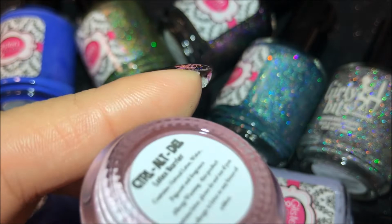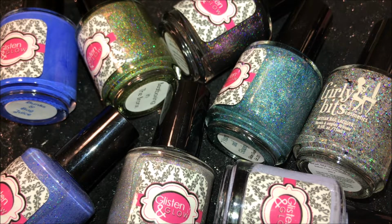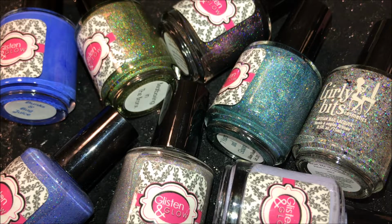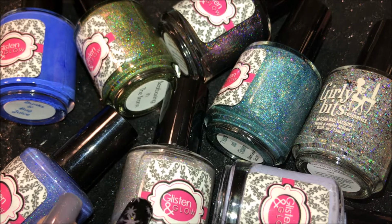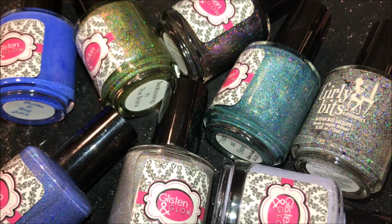It's called Control-Alt-Delete, and it works really nice. That's what I've been using lately. And then I also had grabbed a base coat. I don't have it in front of me, so I can't show you guys, but it's a clear green. But when you apply it, it's clear. It doesn't stay green on your nails. Anyway, we are going to be swatching these for you guys on a nail wheel like this. I'm gonna go ahead and get that started soon.